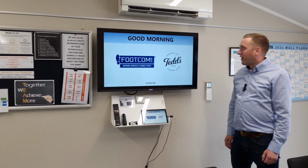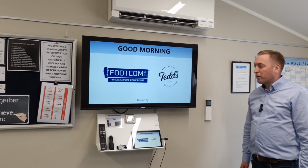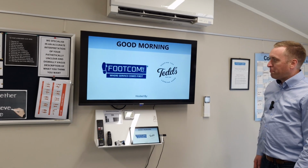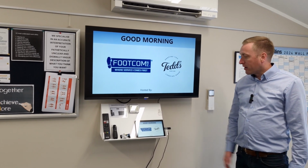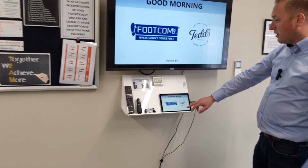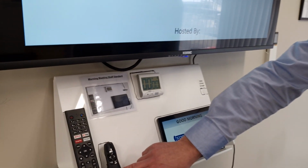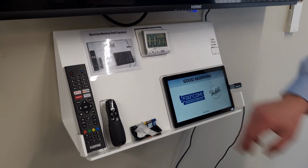Right, another favourite improvement for 2024, probably the best one we've had here, is our morning meeting board. So it's gone from an old whiteboard to a digital screen, a tablet running it. We've got our morning meeting board shelf down here with everything we need, our timer, clicker for the screen, and a standard there of where everything goes.